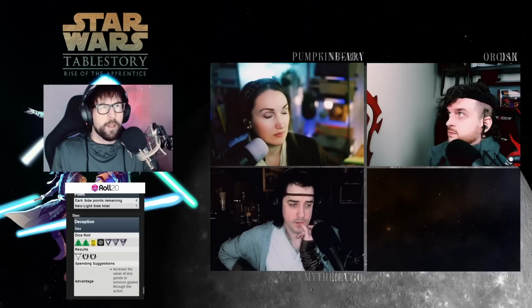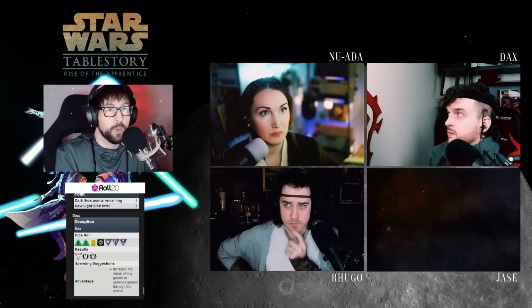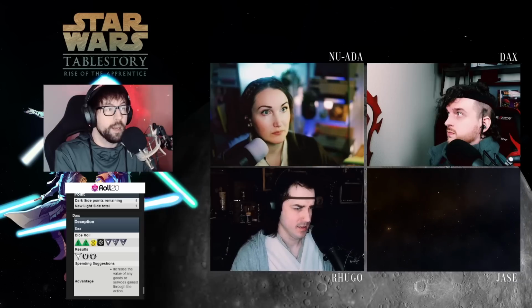Manual entry. You need to input navigational coordinates here, and this is the type of thing that a droid does. So for you to make a manual entry, you need to pass an astrogation check. It's daunting, so that's a difficulty of four.